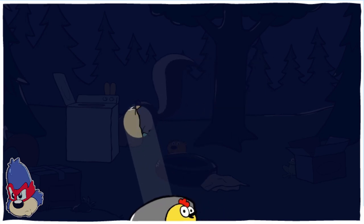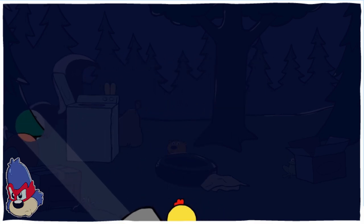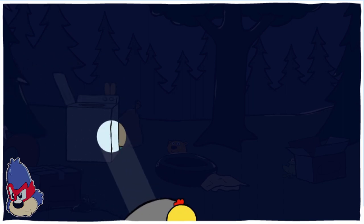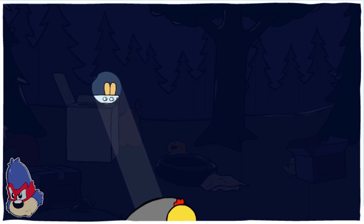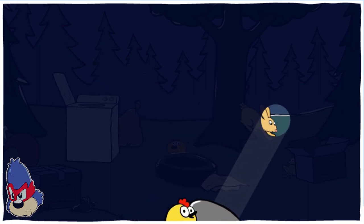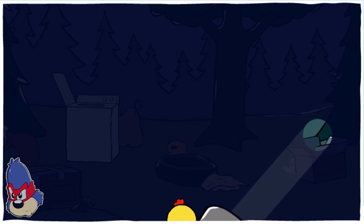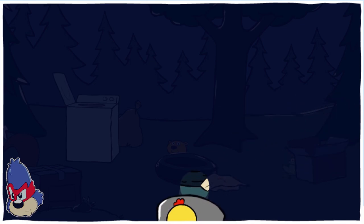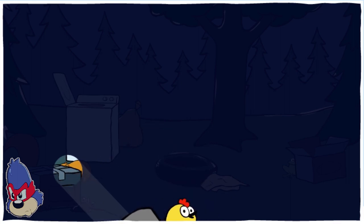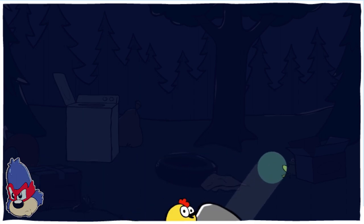Found Skunk. Skunks stay up all night. You found Bunny. Bunnies sleep at night, but they like to be out when it's just getting dark. You found Groundhog. When it gets dark, groundhogs go to sleep.